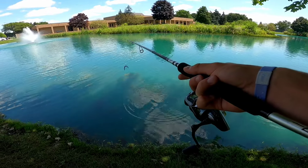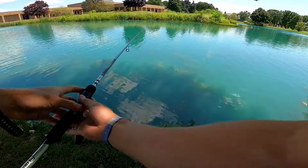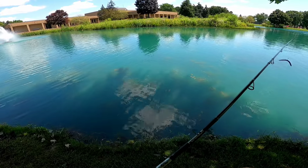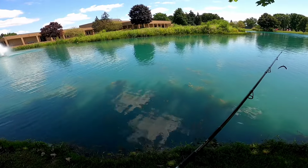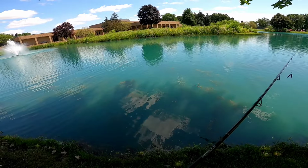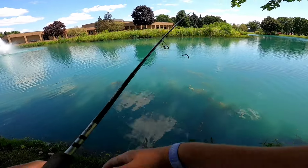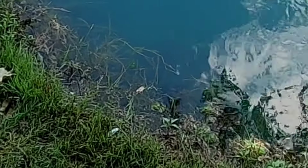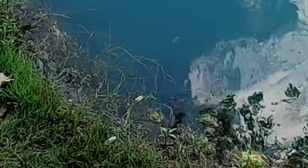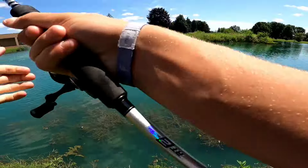Holy cow. There is a snapping turtle that is 2 feet big right in front of me. That's one of the biggest snapping turtles I think I've ever seen, dude. This thing is freaking huge. I don't know if he's gonna come up, but if he does, I'll make sure you see him. Here he comes. Holy crap. Dude, that thing is huge.